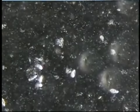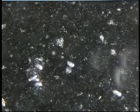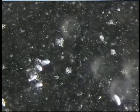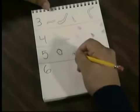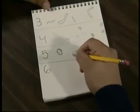Microscopic plants, like algae, will soon begin to appear as well. These are your producers. After a couple more days, other tiny creatures will appear to feed on the algae and bacteria. These are your herbivores and first carnivores. Eventually, paramecia will appear in large numbers. Be sure to diagram this and other stages on your notepad through the experiment.